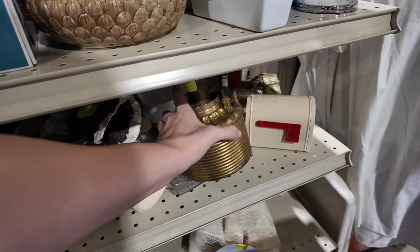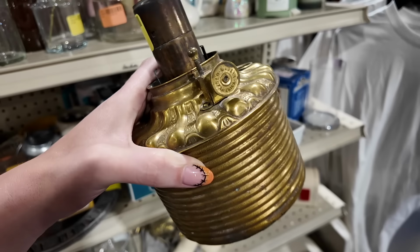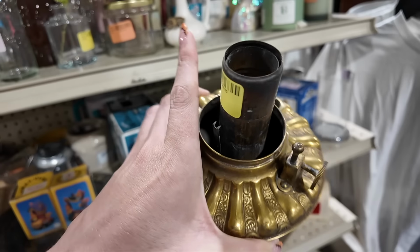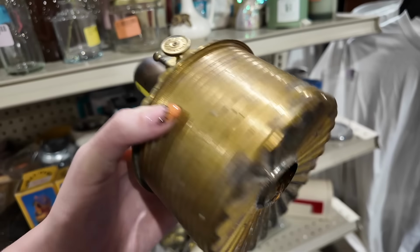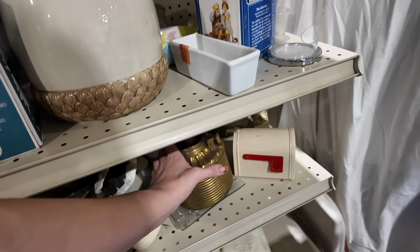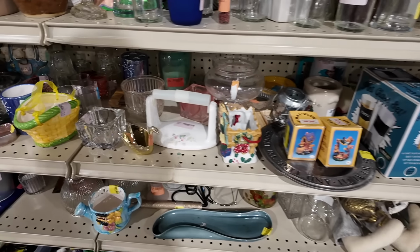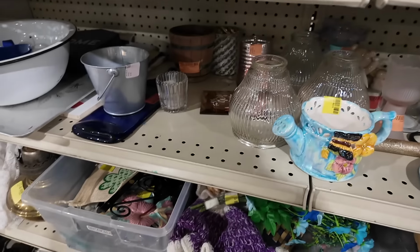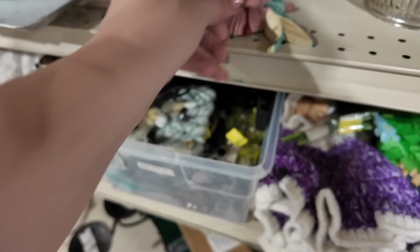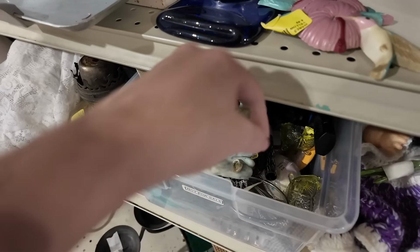What is this? That's an age. It's like an old, is that kerosene or oil? Made in USA. I don't know. I know it has age. I just don't. Everyone's like, but you're the lamp lady. You know everything there is to know about lamps. When there's fossil fuels involved, I don't know much.